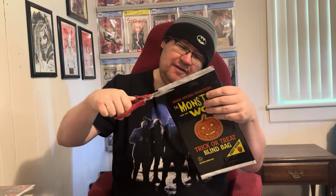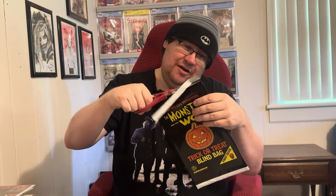So here's number 4. Let's hope we can get a golden ticket. That would be the ideal, but I don't see that happening. So let's just hope we can get a really cool foil cover, or maybe a Night of the Living Dead homage. Actually, speaking of, let me check this last one for that golden ticket. Nope, no golden ticket in that one. So we got 2 more.